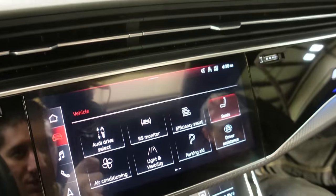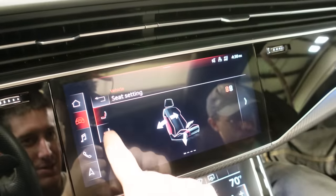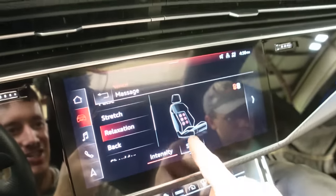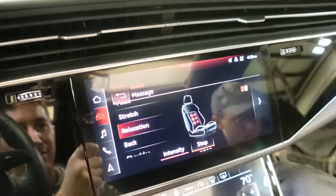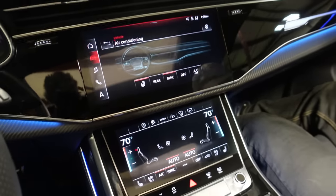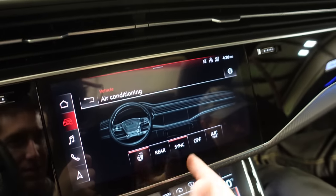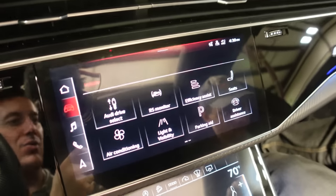Seat controls, let's see, we should have massaging seats. We might not. I thought it did. Oh, there we go. Relaxation, I should have had this set before. Cool. So we definitely have massage seats in the front, always awesome. And AC, more controls to kind of double up what we have down here. Heated wheels right there, sync. You can have dual mono climate, all that fun stuff. It's all right where you'd expect.